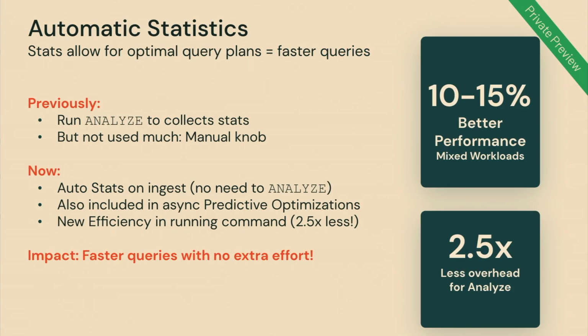One of the other features that we've added: previously in Databricks, you had to run analyze. Analyze is a command that you run in order to get statistics or a number of distinct values, which are used by the query optimizer. Currently, this feature is in private preview. Soon it's going to be public preview and then eventually GA.